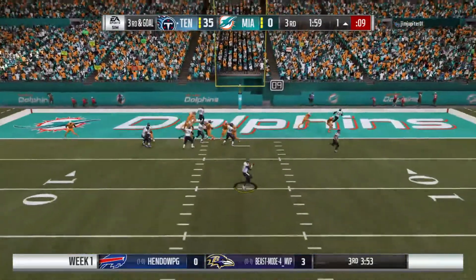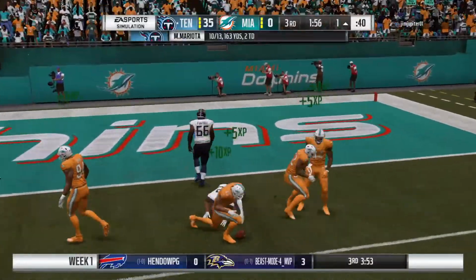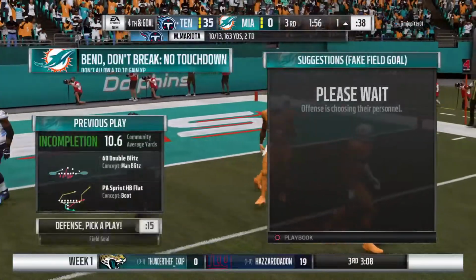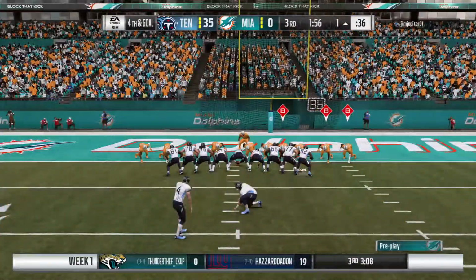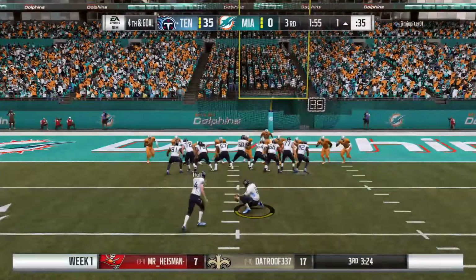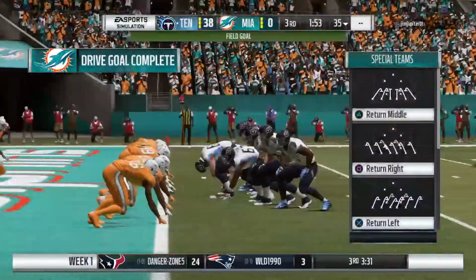Now it's a bootleg with Mariota. And incomplete. The contact made the ball roam free and brings up 4th down. Didn't have a receiver open downfield, and as it turned out, couldn't even find his outlet man because of the coverage. It's way too tight, unable to find anyone open.